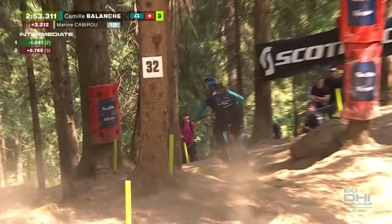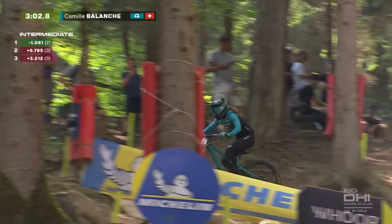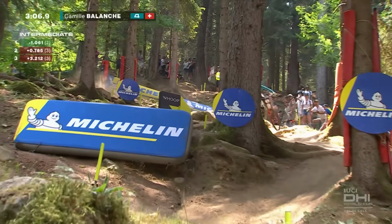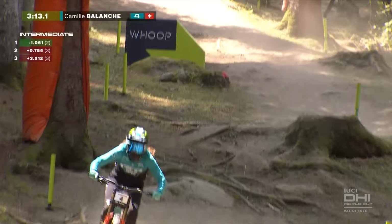She still made it through, but it stalled her a little bit, took a little bit of speed. Big pull down there from Balanche. 3.2 seconds back though, Anna. It's moving away from her slightly. Yeah, Marine was really strong through these middle sections. Cammie's riding really well too, but just slightly off pace to Marine. I think a lot of that was that hang up on the root that we saw higher up. Good example of just how this place can cost you speed when you least expect it, Nico.